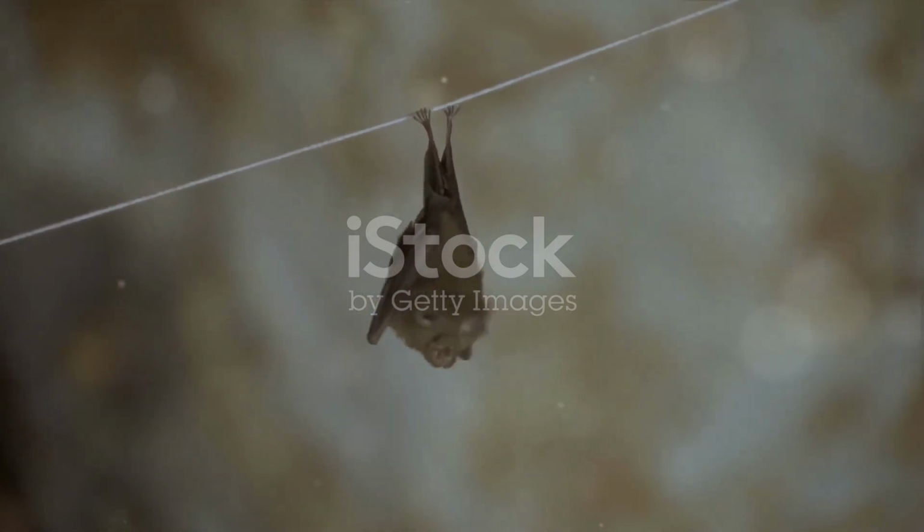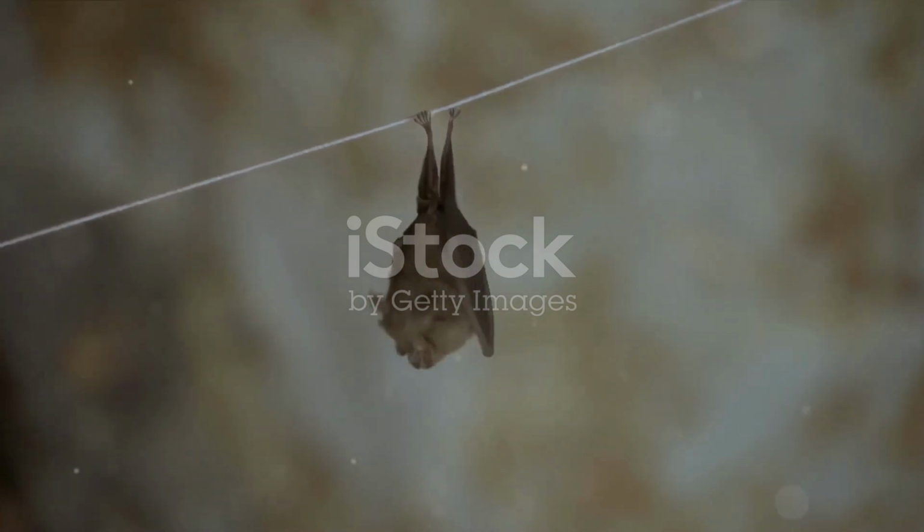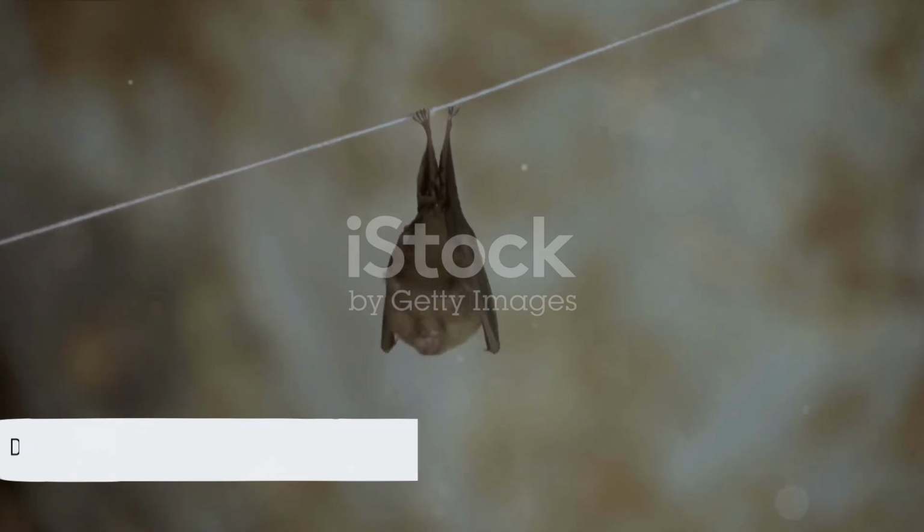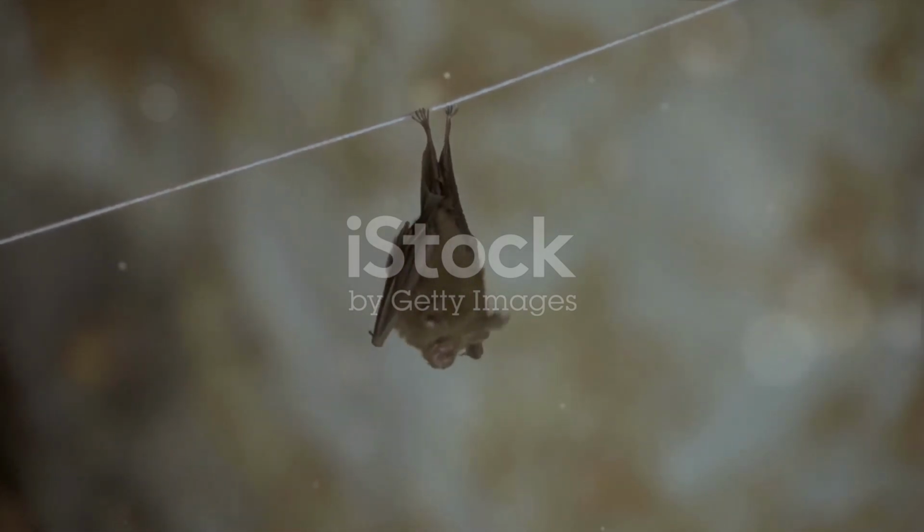And that, my friends, is the wonderful world of bats. Remember, they're more than just Halloween decorations. They're fascinating creatures with a lot to offer.